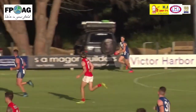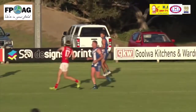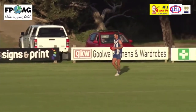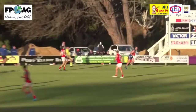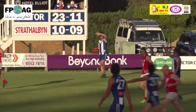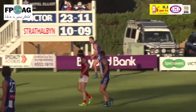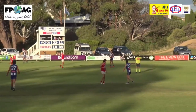Daniel Stock. And Stock's got it. Well, he had it. And it goes in the middle there to Ryan Fletcher. And Fletcher's looking for another teammate. Finds him down the ground a bit. Overall, he's away from home. He's been having a run on the ball, rucking. Getting cold down there in that forward line.